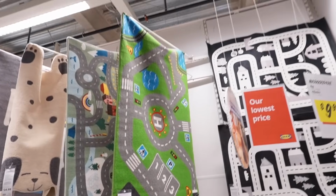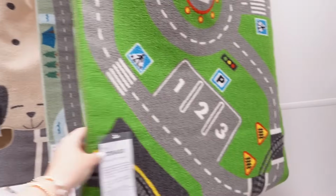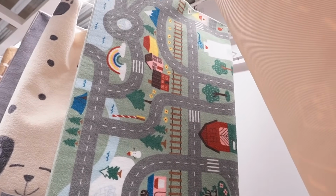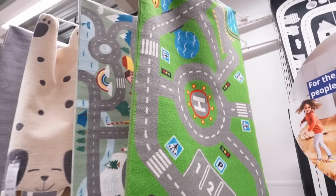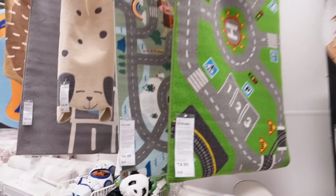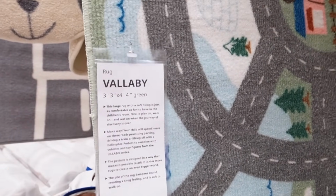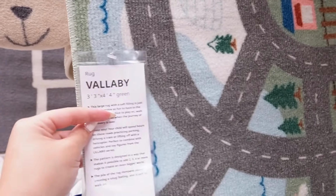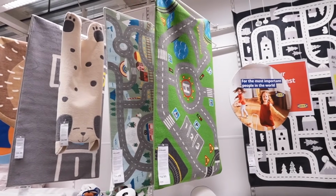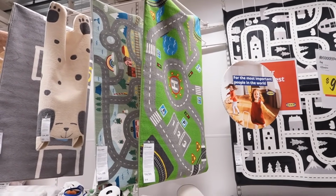Another thing Bryn would absolutely love are these rugs. I had one of these as a kid, but it's so fun to play your little cars on. This one's really cute. There's a castle, a farm. I'm thinking about picking up one of these for Bryn as well. It's pretty small. This is 3 by 3 and 4, okay, why is that so confusing? 3 foot 3 inches by 4 foot 4 inches, so 3 by 4. So I could just put it right in the center of the playroom whenever she wants to do cars, and I feel like she would love that. So I think I might pick up this rug for her as well.